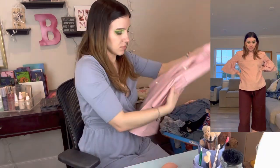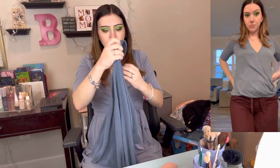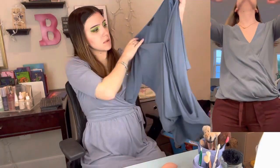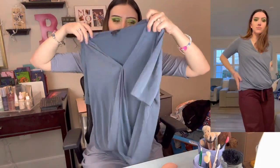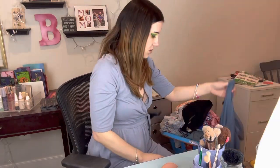So got that. And then this top is the same material as the dress I'm wearing right now. It's just a top. This is from Banana Republic. It's really smooth. It's really soft, and I just like the wrap aspect to it. Clips right there, but yeah, it's really cute and not super short. So yeah, it's really soft.